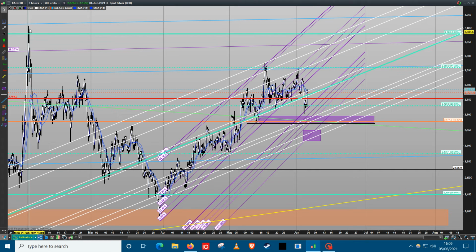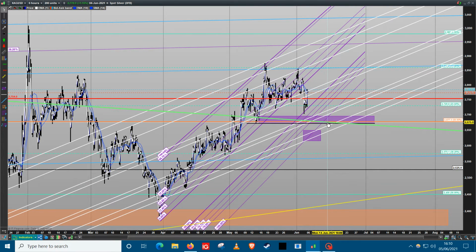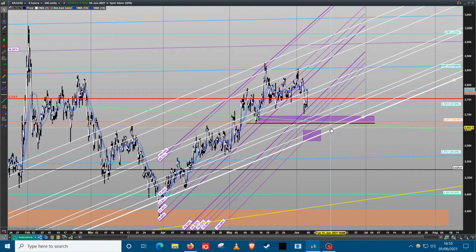You might say, well, what about here? Yeah, but this looked pretty good. And it's about sustaining. It's about sustaining over, or sustaining under. Again, it's possible we get one more test down into this weekly level, the mint shock chip line or the 50% fib, maybe a little bit lower.